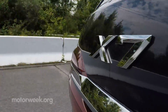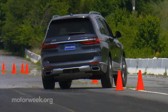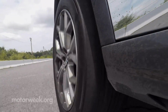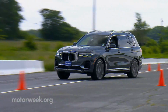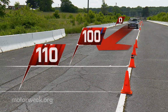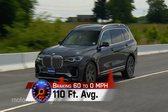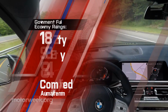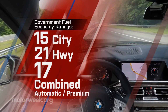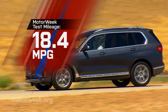We'd stop short of calling the experience sporty, as you're dealing with so much mass here, but it clearly exudes BMW composure throughout, regardless of speed, with the ability to find hints of both oversteer and understeer. M Sport Brakes are a no-joke option, consistently bringing this beast to a halt in just 110 feet. V8 government fuel economy ratings are 15 city, 21 highway, and 17 combined. We averaged 18.4 miles per gallon with premium fuel.